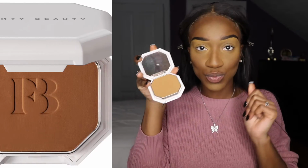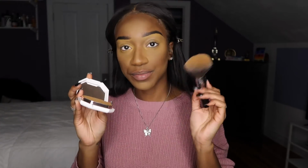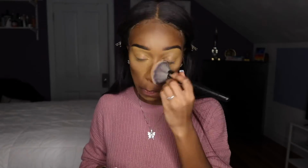So now I'm going to set my face all over with the Fenty Beauty Powder Foundation in the shade 420. And yes, this is a foundation, but if you have oily skin or just want a full coverage look like me, then this is a great thing to set your face with because it'll give you that extra added coverage and also suck up any extra oil.